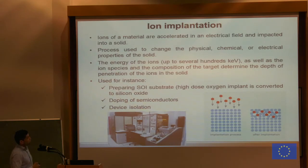Ion implantation also is a very important one for device isolation. I will come back also to this point. So again, this is ions of a material accelerated in an electric field and impact into a solid. This is really for implanting ions. And the process is used to change, of course, the physical, chemical, and electrical properties.